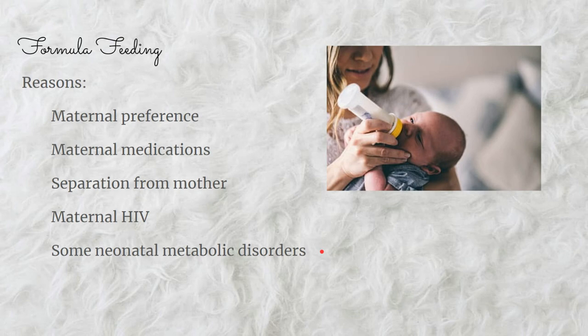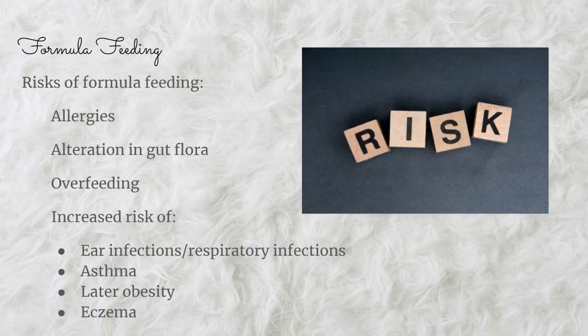And then there are some neonatal metabolic disorders, and you won't know about them in the hospital necessarily because they're part of that state screening. But galactosemia is one of them. PKU, you can breastfeed to a limited amount, but you need to test the phenylalanine levels in the baby's blood. And you can't fully breastfeed, is my understanding, with PKU because breast milk has a lot of phenylalanine in it and they can't break it down.